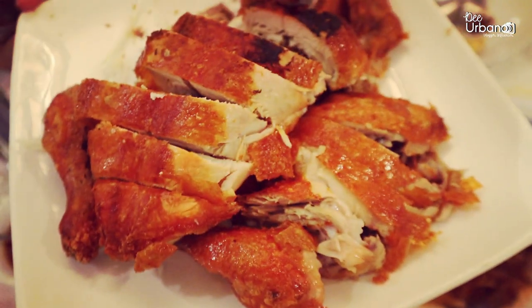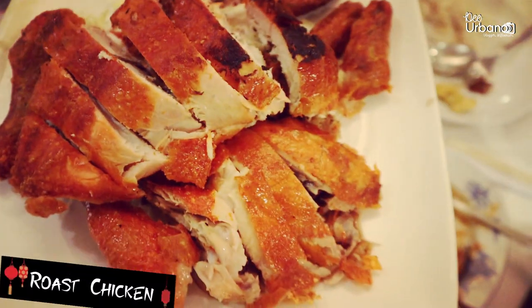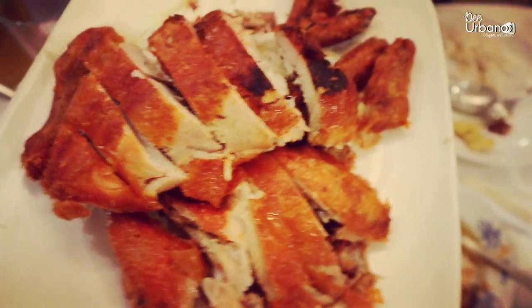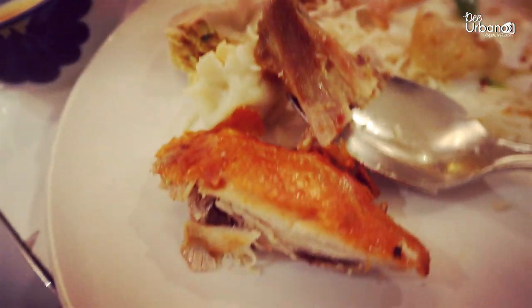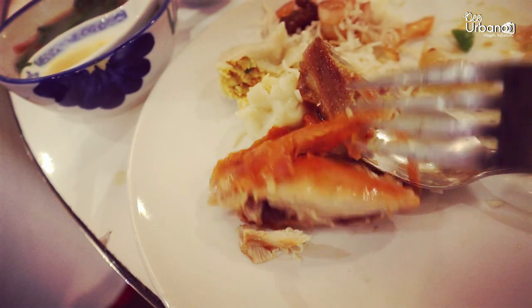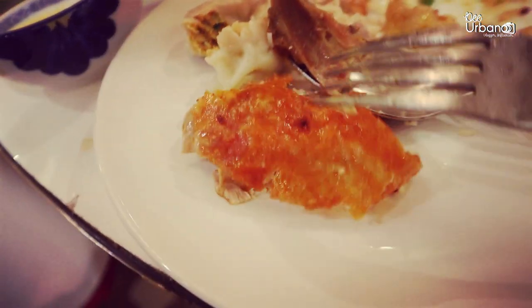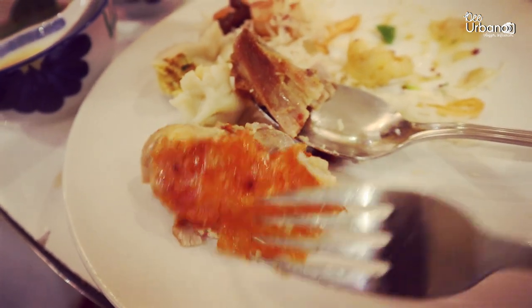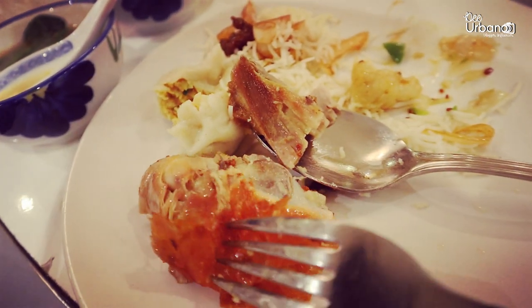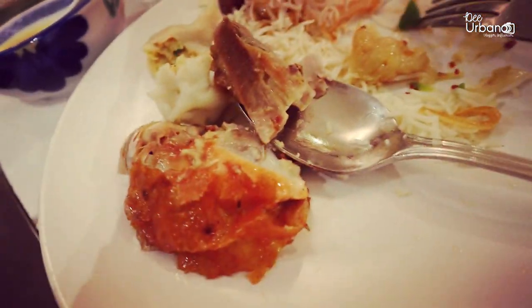Another well-known dish here in Riyadh Chinese is the roasted chicken. The only thing that is available during the weekend is this dish, which is again the roast chicken. This is my favorite part, the thigh part. It has a crispy skin and inside it's very tender and juicy. It's only available during the weekend.